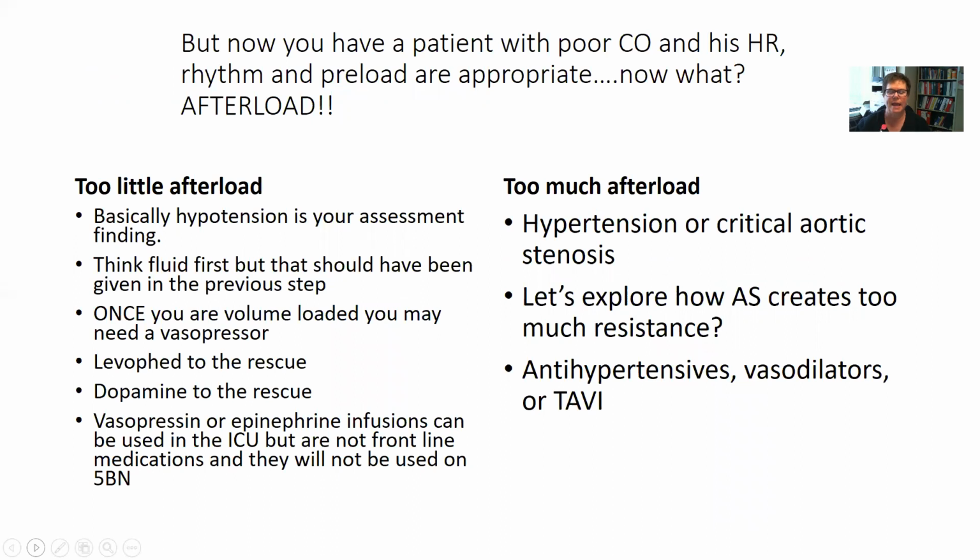So let's say I've checked out my patient and man, he looks bad. Heart rate and rhythm, I don't think I need to treat that. And I look and I say, preload's not the problem. I think he has enough, not too much. But Grampy still looks bad. What am I going to do? I'm going to go to the next parameter in my recipe, which is afterload.